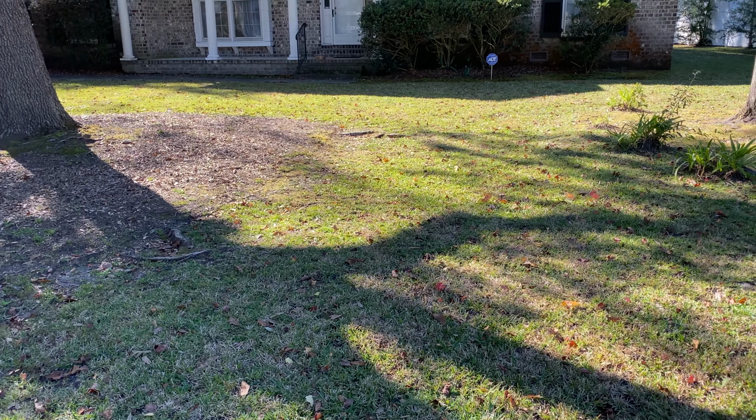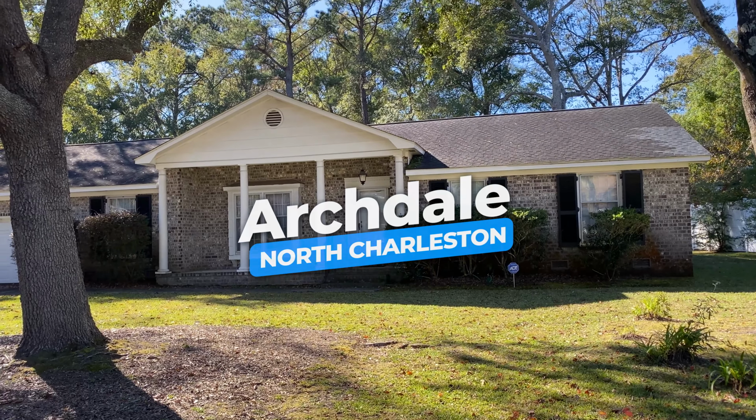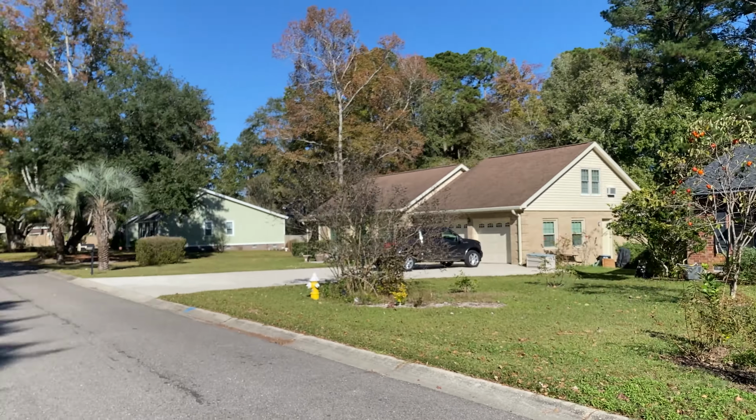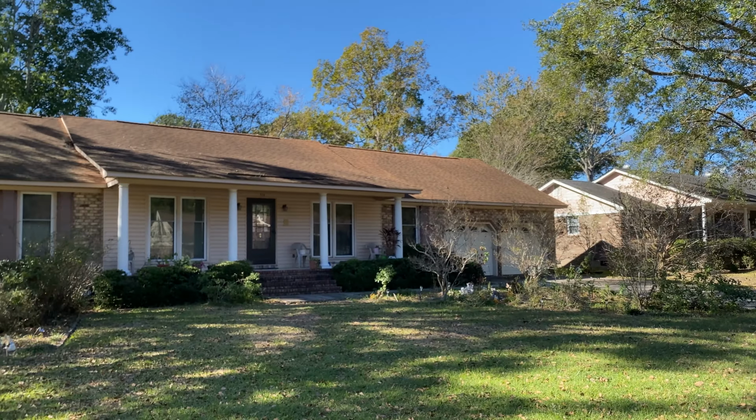Now, the third neighborhood I wanted to cover is Archdale in North Charleston. It was one of the first planned communities on Dorchester Road and was mostly built in the 70s and the 80s. It's the total opposite of White Gables, with mature landscaping and tons of trees that offer more privacy, so think a lot bigger lots.